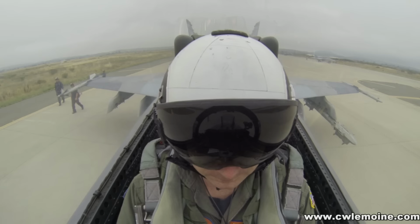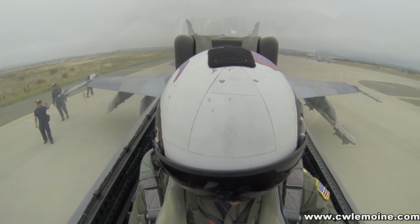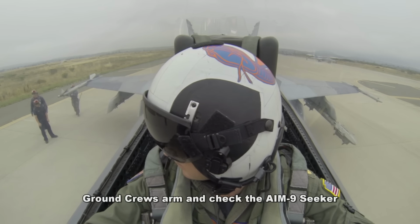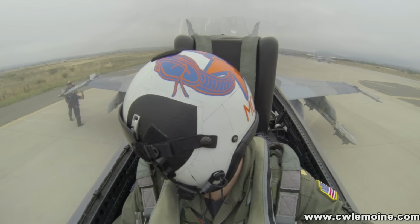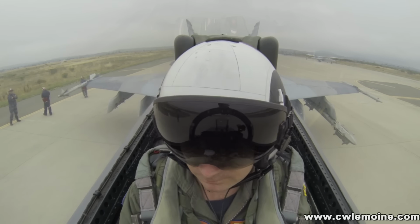So right here, we were in the live loading area away from everybody because we had live missiles right here, being armed up by the ground crew. They're also waving a little device that allows them to check the IR seeker, and if I hear the tone rise, I give them the thumbs up like I did there, and everything is good. So I arm the missile, that's all I'm carrying, and we go to the hold short area.